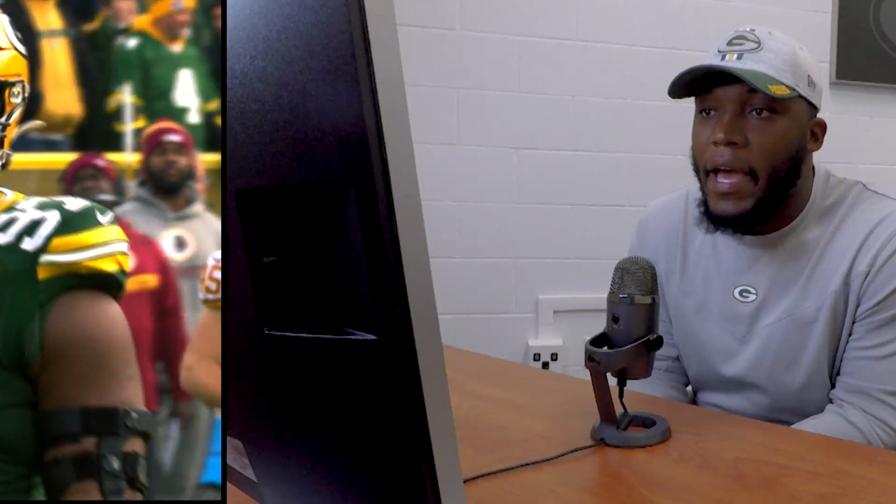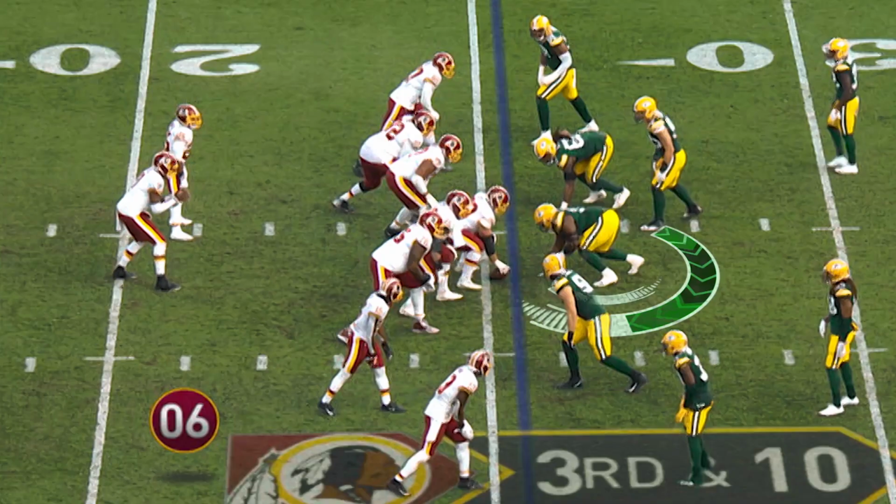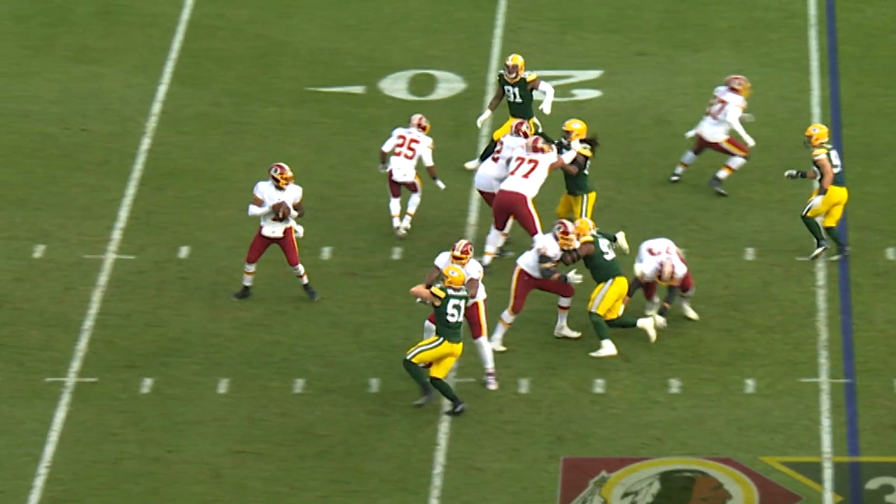So this play, he had me matched up against the center. We're trying to confuse him. The biggest thing on the defensive line is to get your hands out quick, especially against centers. I got to a snap hand, got a good push-pull on him. I created momentum and then I countered it. When he leaned, I hit a quick swim move on the right guard right there.